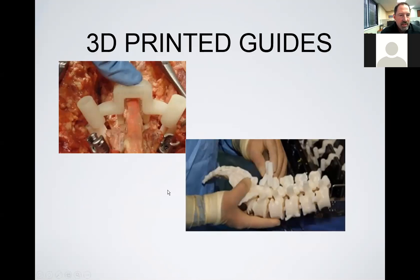And here are some examples of what that looks like in surgery, where the guide is actually on top of the bone of the spine, and those little cannulas there guide your placement. That's what the spine actually looks like intraoperatively. And you can hold that next to the spine so you know exactly what your anatomy looks like.